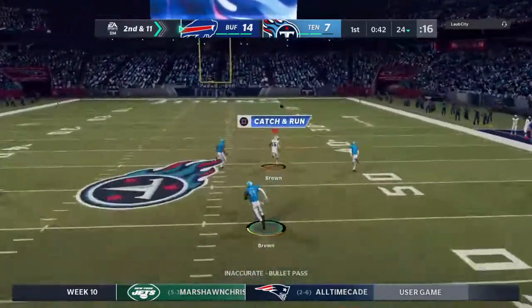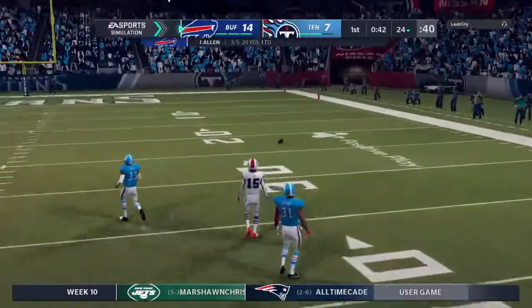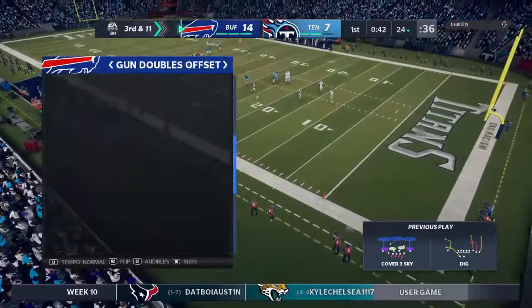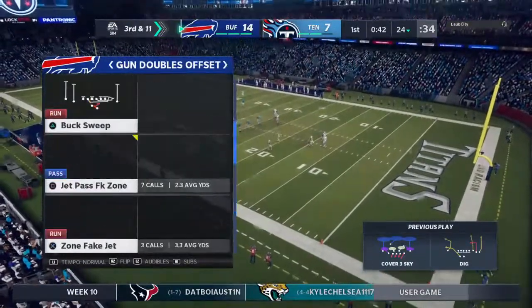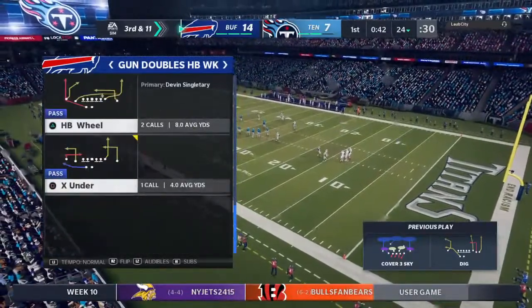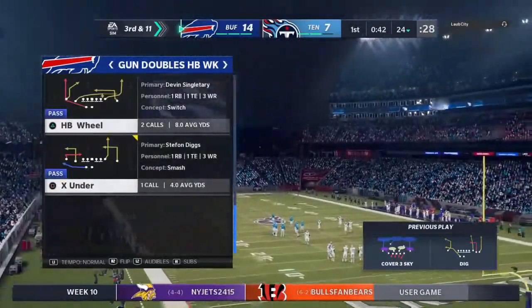He's going deep for Brown, and that's going to be incomplete. Good effort there, trying to take a shot, but it's third down. So many times we see teams go on the road and want to lean on their running game, but this crew just announced they're going to try and air it out and make hay downfield.